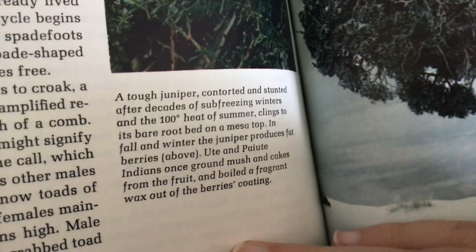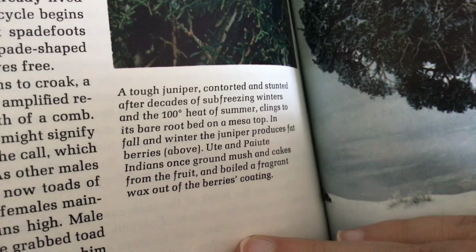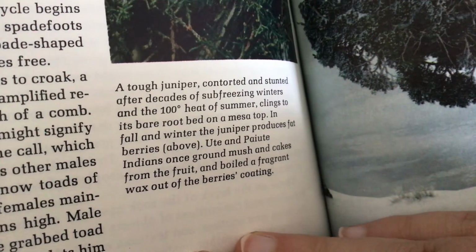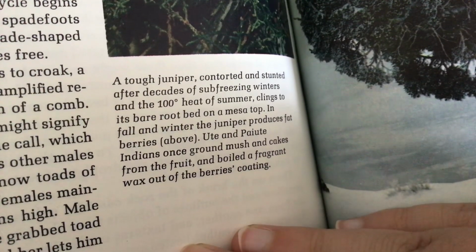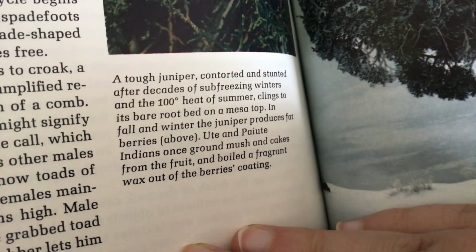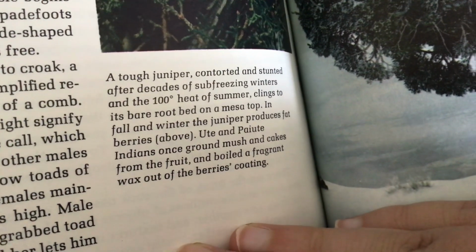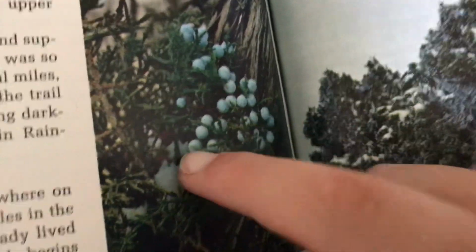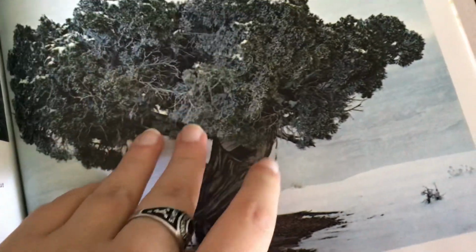A tough juniper, contorted and stunted after decades of sub-freezing winters and 100 degree heat of summer, clings by bare roots to a mesa top. In fall and winter, the juniper produces fat berries. Ute and Paiute Indians once ground mush and cakes from the fruit, and a boiled fragrant wax from the berries is coating. Look at all the berries. This is the tree they grow on.